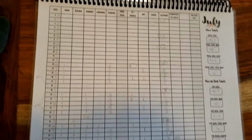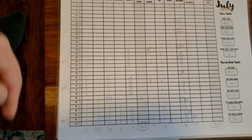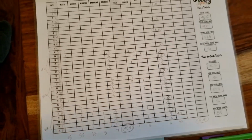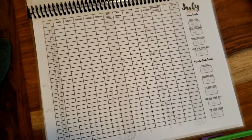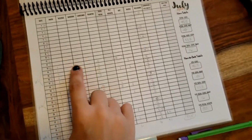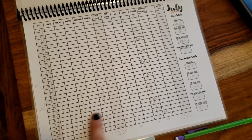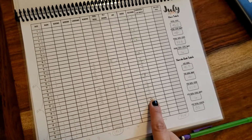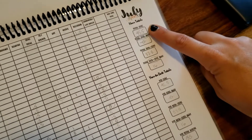daily hours. So it goes to landscape profile here, and then I just have the dates, the 1st through the 31st, because little months are a little different. And then I just go each week and jot in our time for each of our core subjects and then our electives. And then over here I do my totals.